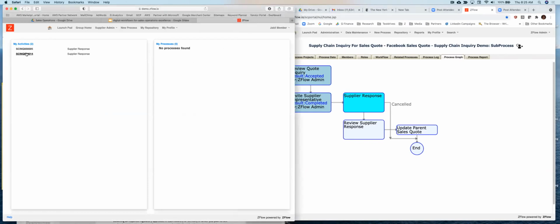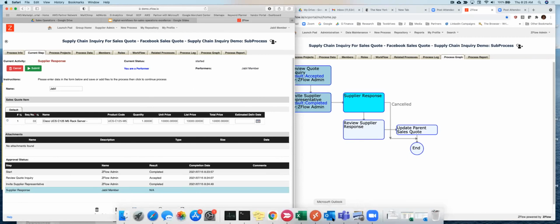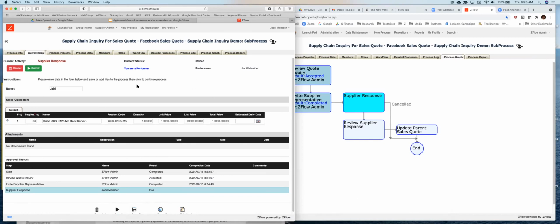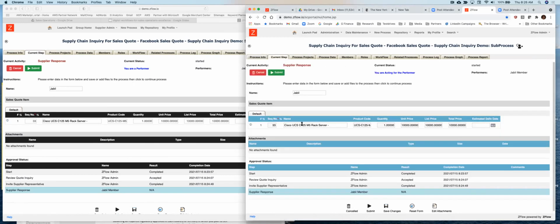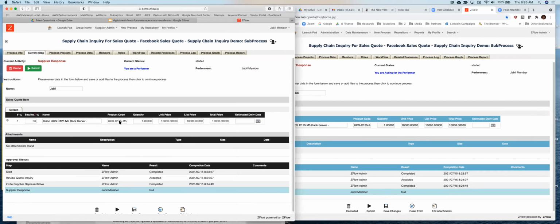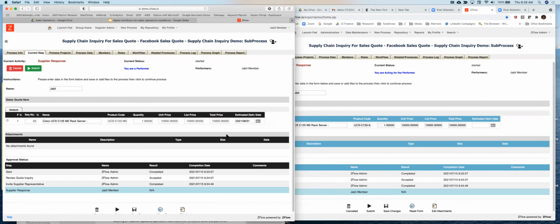There is now an activity for me. Most of the time people do get emails to go and look at what they should do, and there will be an email link that puts them exactly in the place where they need to go and do some activity, right? If you notice, there was a lot of information here, for example, around the lines and the quotes. Here, everything is shut off. They can still view the prices, etc., where needed. The only thing that we're allowing the supplier partner to provide is the estimated delivery date. So Jabil is now coming and saying, we think we can do it by August 31st. Right? This is the information that we need to send to Facebook.